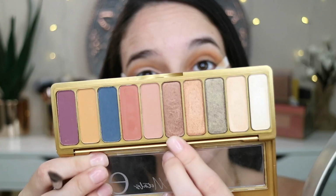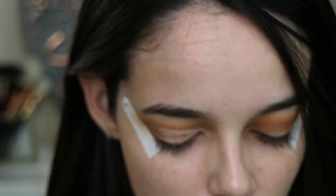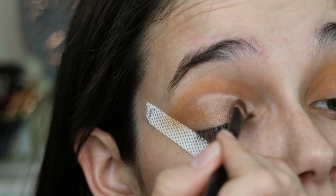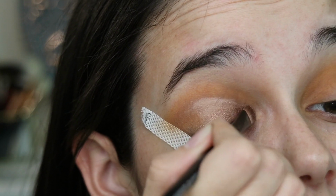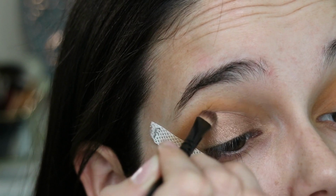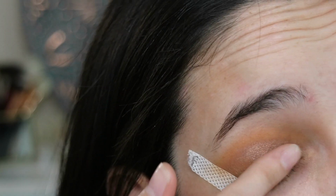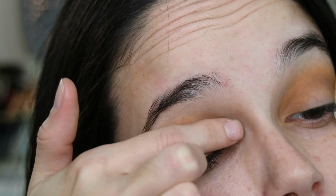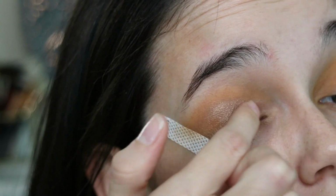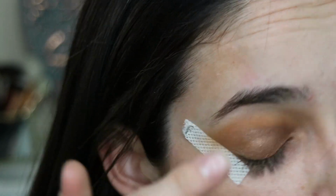And I'm gonna go into this gorgeous shimmer shade. This palette has such beautiful metallic shades. Really soft, not crumbly one bit. You know what, the brush isn't working that well since I set the concealer. Usually I don't do that, but I'm really trying to keep it from creasing. So we're just gonna do it with our fingers, and that works beautifully.